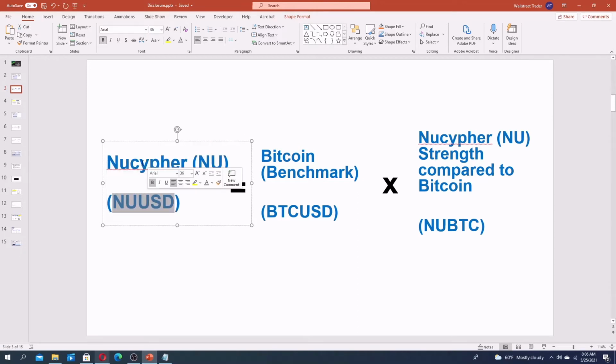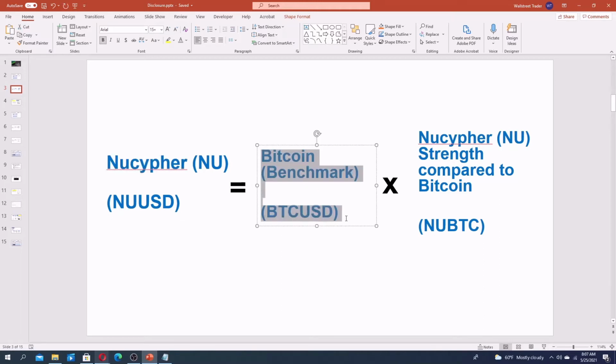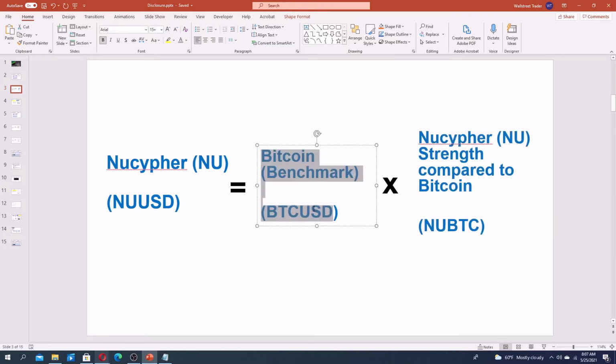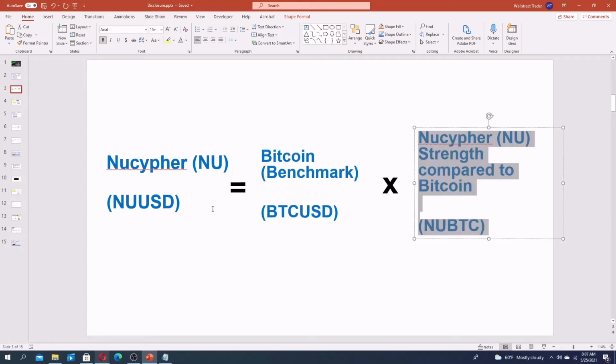Now, how would I know if I'm bullish or not? Well, I could look at the chart, or I could look at the underlying drivers of what makes this chart. So Bitcoin is very, very bullish right now, in my opinion. And I've talked about how it broke out of the wedge. And the NuCypher strength compared to Bitcoin is still above the curve. What do I mean by that? Well, let's look at the two components that, when multiplied together, are equal to NuCypher US dollar.